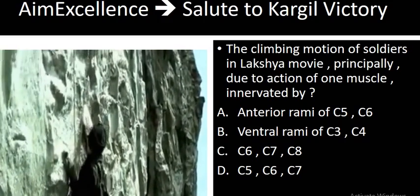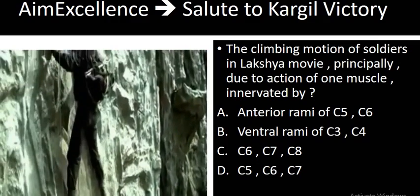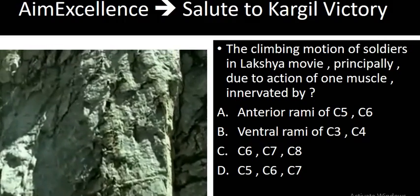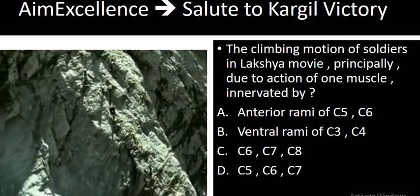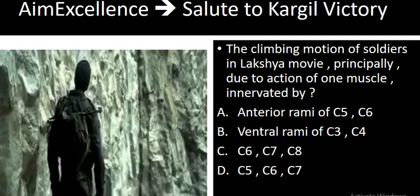The soldiers are climbing the hill to take on the opponent soldiers, the Pakistani soldiers. We can see they are climbing up the hill, and the question is, this particular climbing motion is actually attributed to one particular muscle in the back. We just have to pick that muscle, and then we have to talk about the innervation. So we have to have a pretty clear idea about the nerve supply of the muscle.